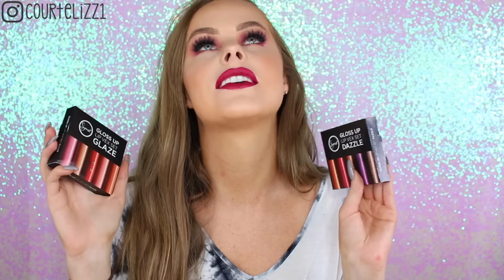But these glosses are so good. They are pigmented, but not overly pigmented that you look like you're wearing a lipstick, but just enough see-through that you can still see your lips, but they give you enough coverage, and oh my god, they're just so, so pretty. I will swatch a couple on my arm for you. One of my favorite ones is the Skinny Dip one. It's this orangish kind of one, but it's not orangey when you put it on your lips because you can start to see your lips through it, and oh, it just has such a perfect formula.